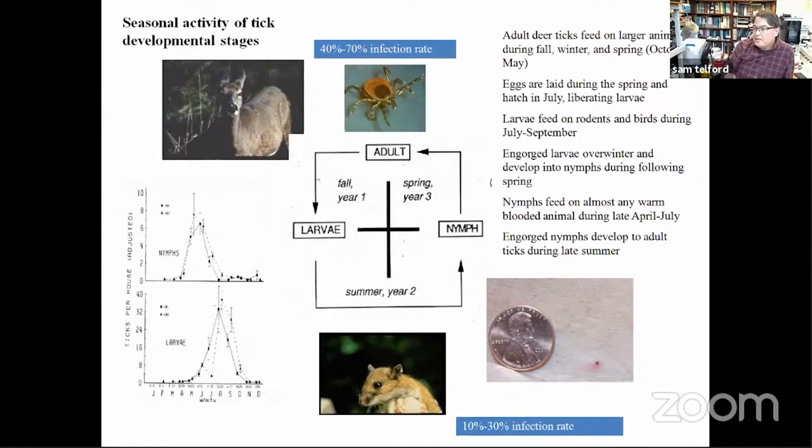The eggs were laid earlier this year at the beginning of the summer, and they hatched out in the middle of July, and the larvae are still around. The larvae will soon disappear. By the end of September, there'll be very few larvae out there. They are very small, about the size of a period at the end of a sentence. They are looking for things within a couple inches of the ground, such as mice, but obviously birds will be browsing or messing around the leaf litter, and other things will come along the leaf litter. But we think mice are most important in terms of feeding the larval deer ticks on Nantucket.